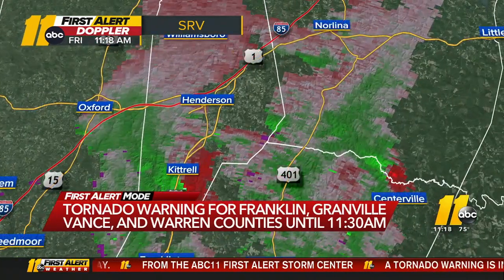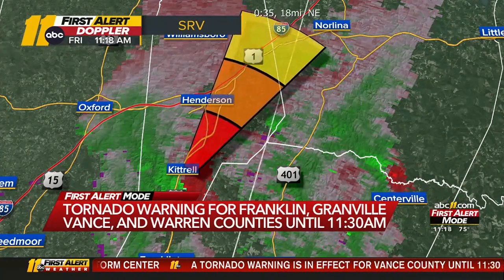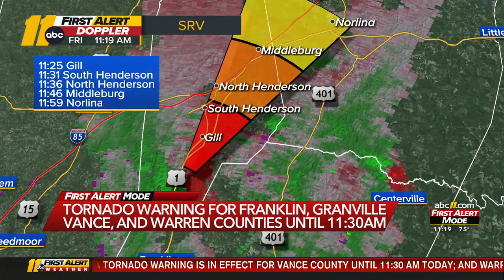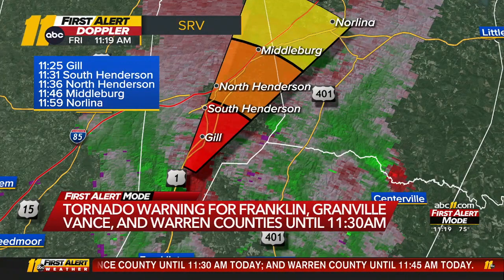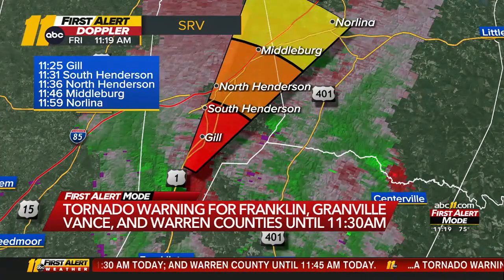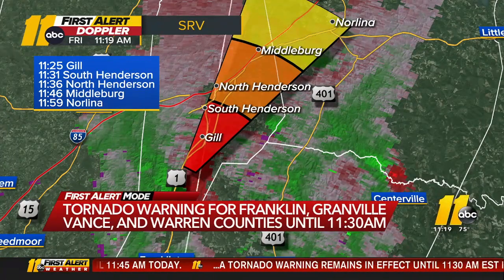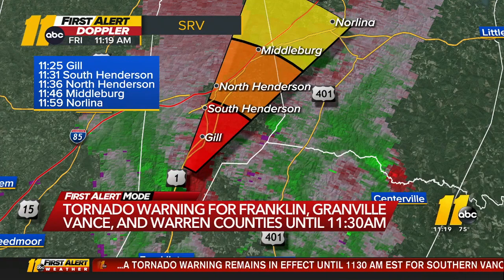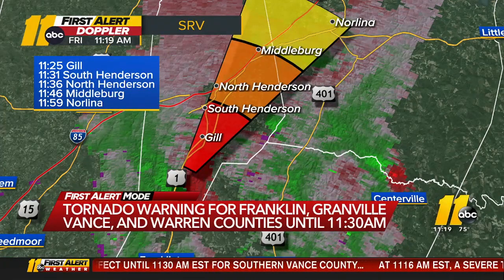So still taking it out, I think, generally north and east of Henderson. So here we go on that track here. And this will take it into Gill around 11:25. Portions of Henderson, whether you're in north or south Henderson, you could see impacts towards 11:30. So again, into Norlina, roughly 12 o'clock if it holds together. It's a pretty decent rotation. And then north of Centerville, still watching that couplet there too.